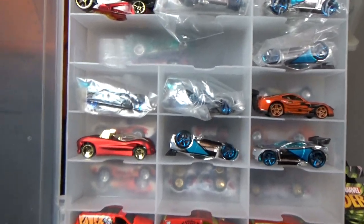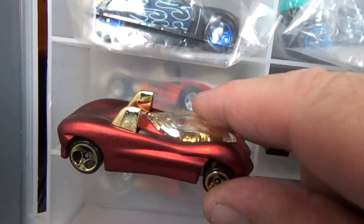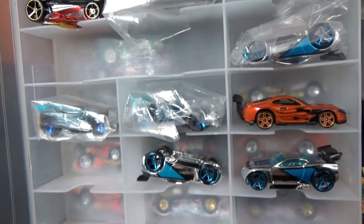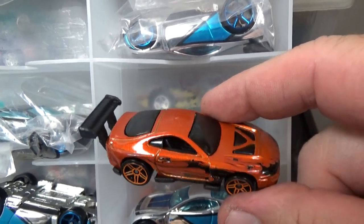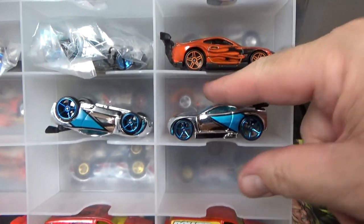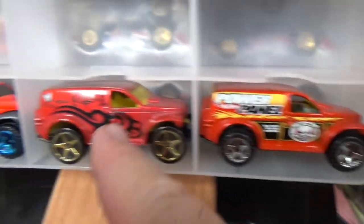Let's see. How about this Christmas version? I love this satin red holiday version. I like that satin red right there. So this is a P Jammer. Why is Super Tsunami in here? Shouldn't that be in the S's? Power Reach, mystery car, power panel.